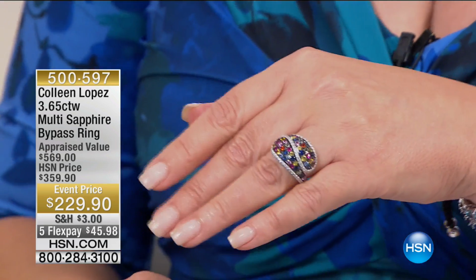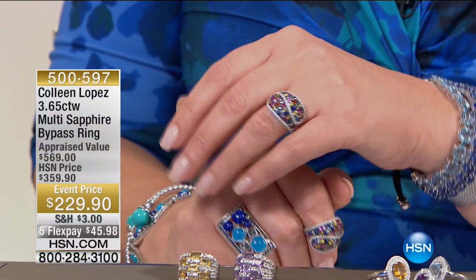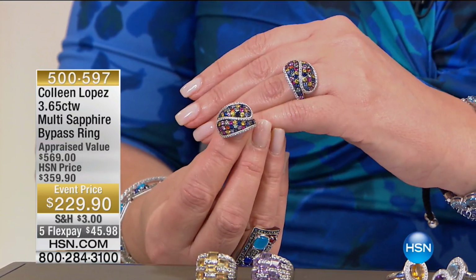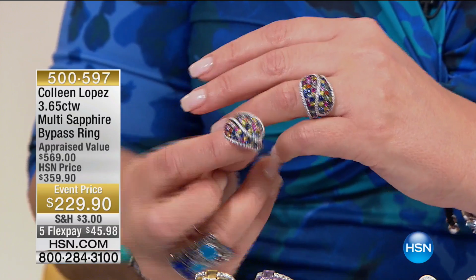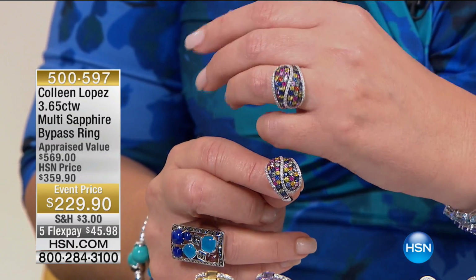Oh, first out of the gate here, I just am absolutely enamored with this ring, and I think that you will be as well, especially if you're a September baby. I was thinking about you when we put this ring into the show today because this is a beautiful combination of all of these fancy colors in sapphire. How about that? This has everything from pink sapphire to red sapphire, orange sapphire, many, many shades of blue sapphire, greens. It's just absolutely gorgeous.